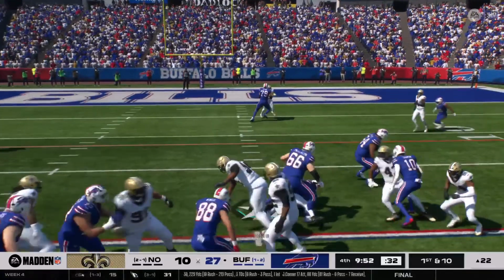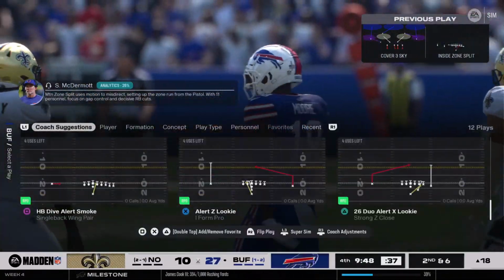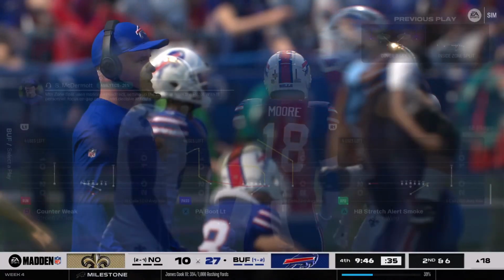First down, here's the run with Cook. And he'll work this forward for about 3 at 2nd down. Well, that's a pretty good drive starter right there.